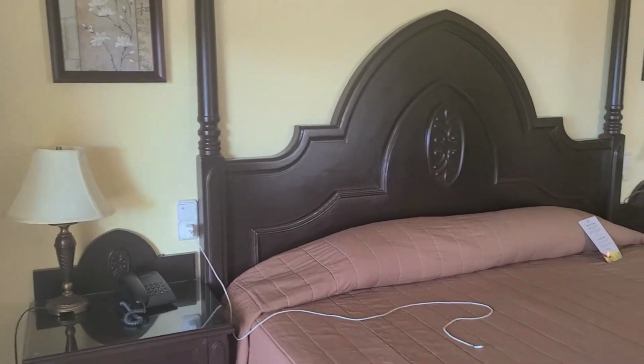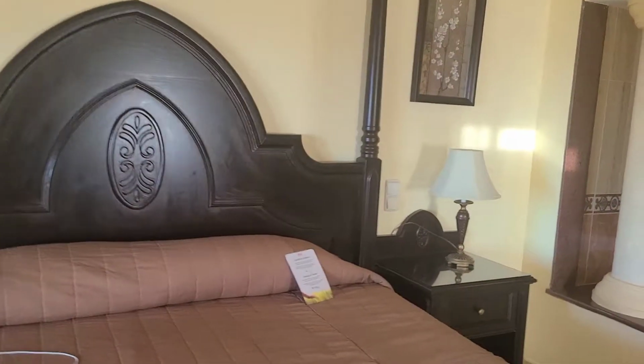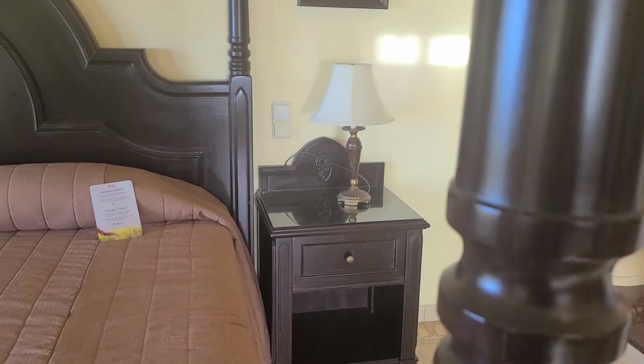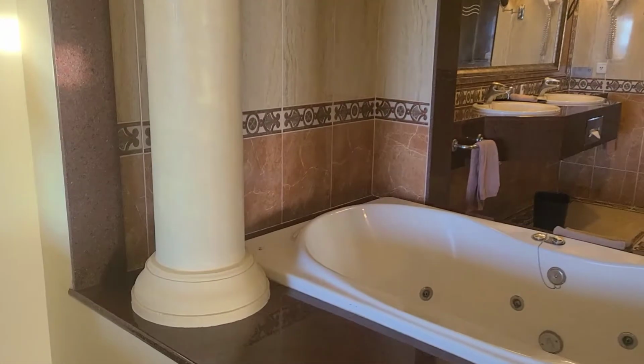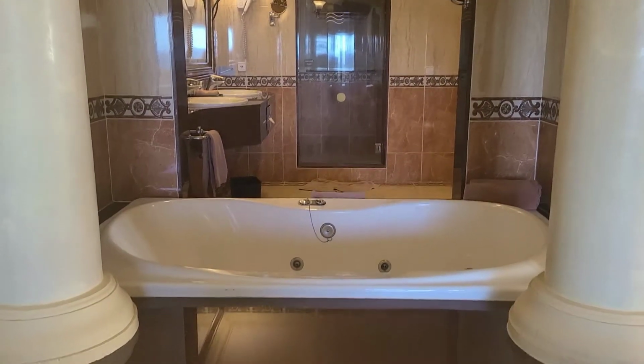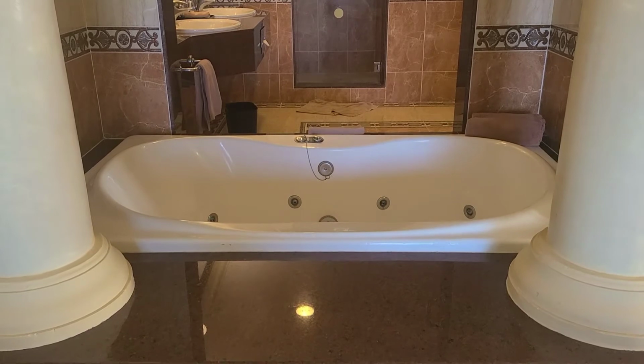Granted, we only got one outlet on the side. Actually, I could move that nightstand and plug my phone up over there. Bruh, look at this. We got a jacuzzi right next to the bed. That is sexy.